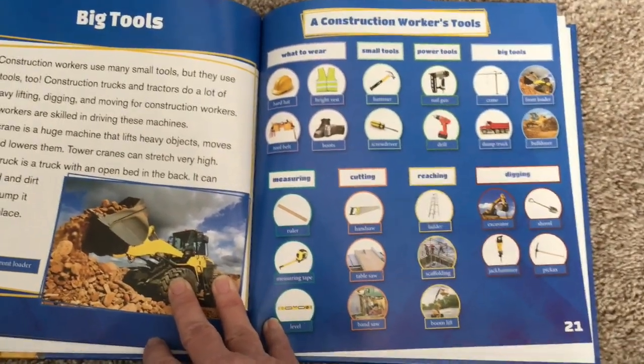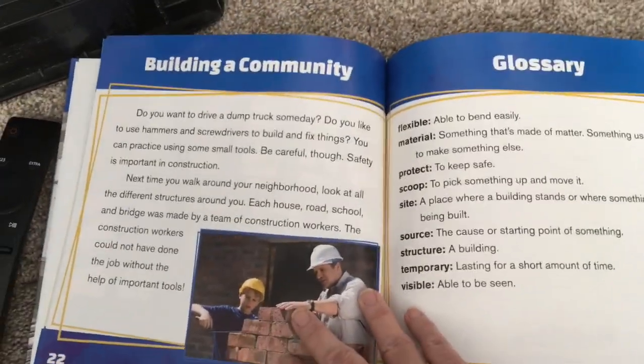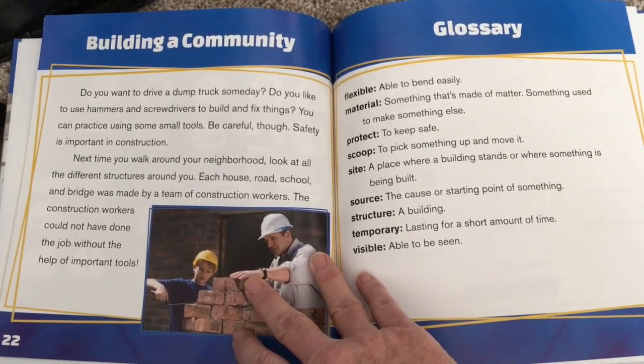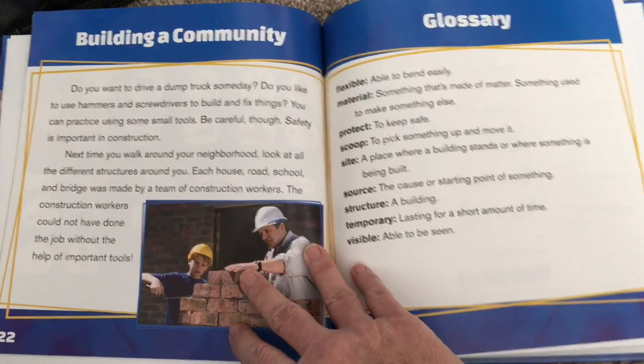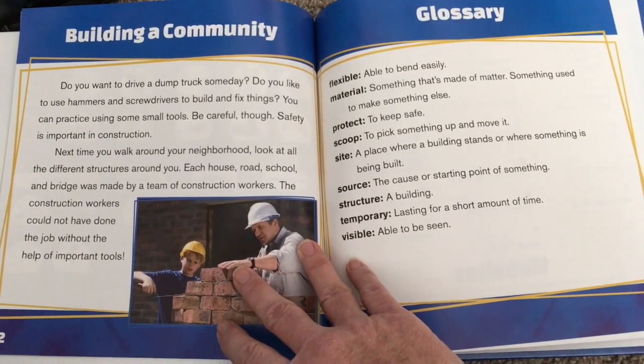Construction workers have many tools. Do you want to drive a dump truck someday? Do you like to use hammers and screwdrivers to build and fix things? You can practice using some small tools. Be careful though. Safety is important in construction.